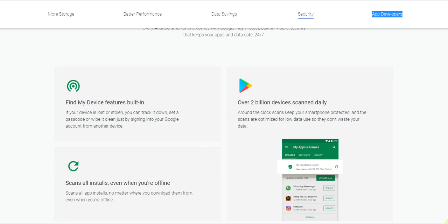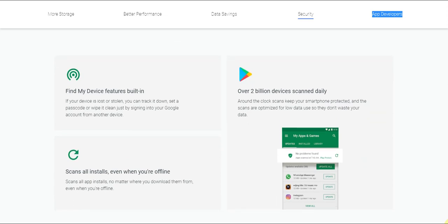You have Find My Device features built in, so that's really nice to have. If your device is lost or stolen, you can track it down, set a passcode, or wipe it clean just by signing into your Google account from another device.